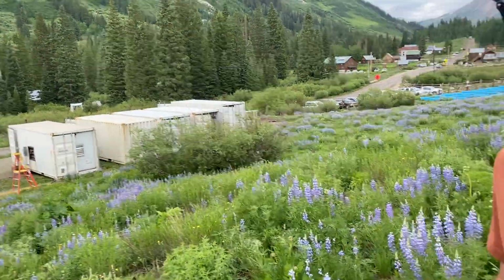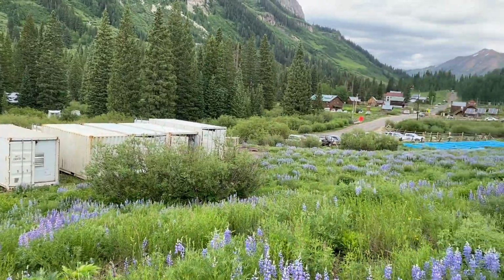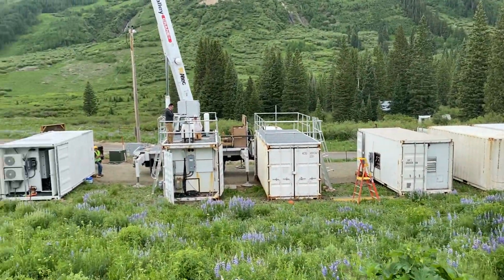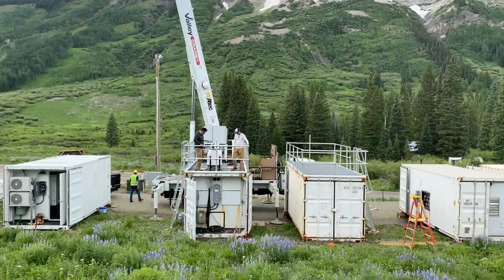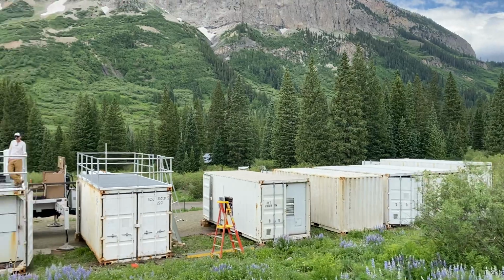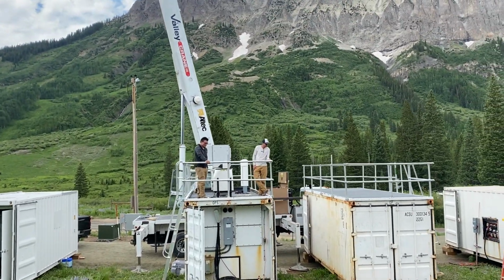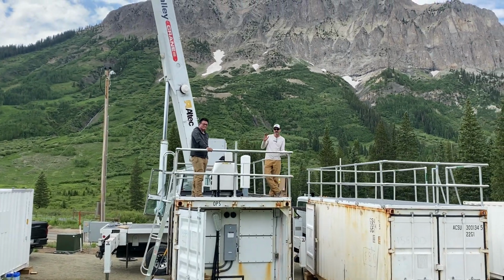So what I want to do now is give you an opportunity to take a quick look at the setup as it stands today. You can see the line of cargo containers, the crane that's putting them all into place. You can see two of the key Los Alamos staff associated with the ARM program. It's David Chu on the left, John Bilberry on the right.